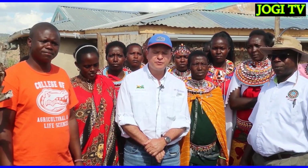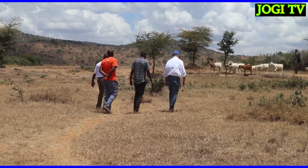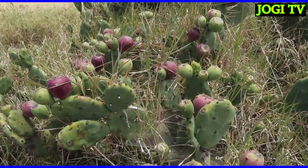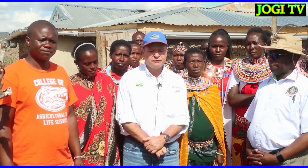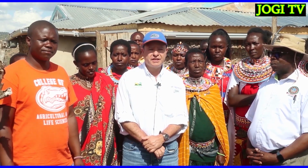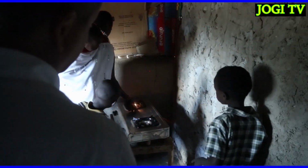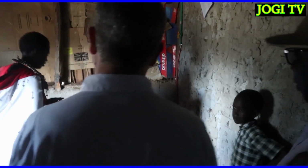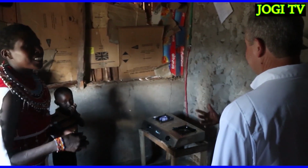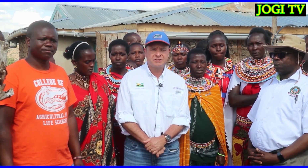We are here to help improve the livelihood of people in this region by helping them use the cactus that is thriving in this region, try to reduce the infestation of this cactus, but at the same time add benefits for the community. So they're getting energy from biogas using the biodigester, and that has helped the women to cook and also reduce deforestation. They're not cutting trees, and also it's good for their health because there is no smoke inside the house. So that has also brought more time for the women to do other activities in the household.